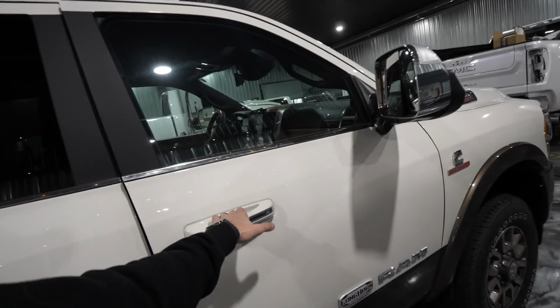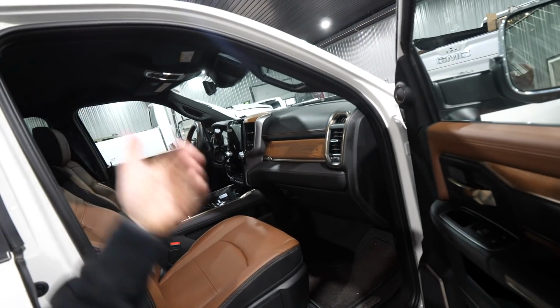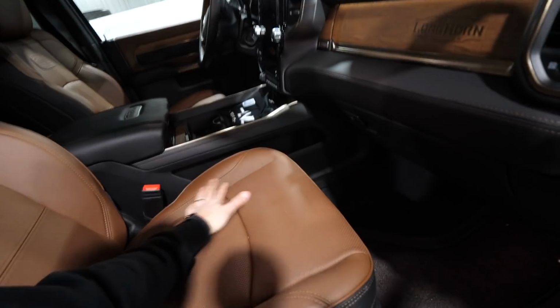And it's still got the brown saddle interior, which is the same interior that could be in the truck that you might be taking home. Just think about that, guys. This interior is absolutely insane.